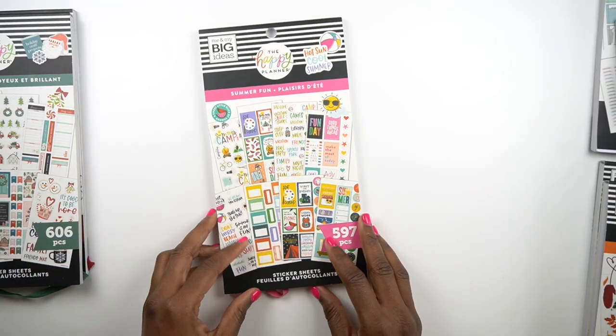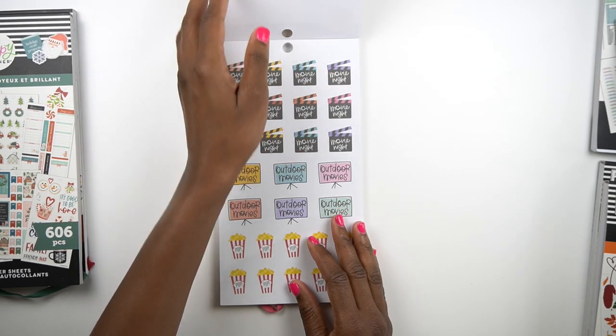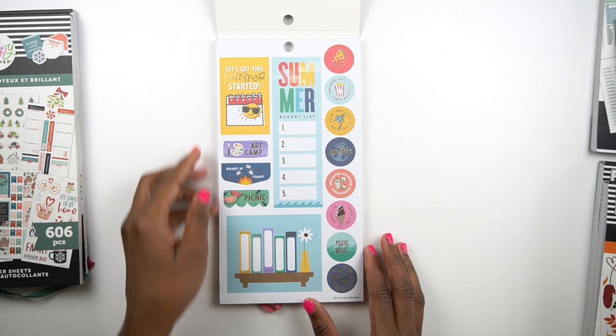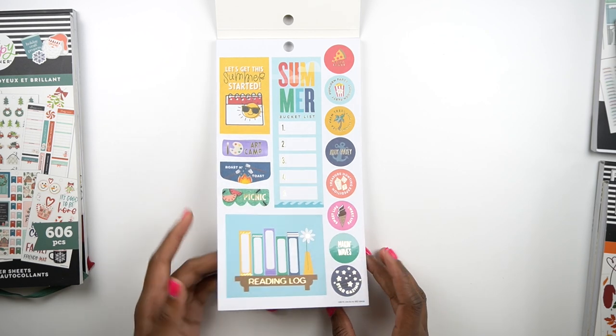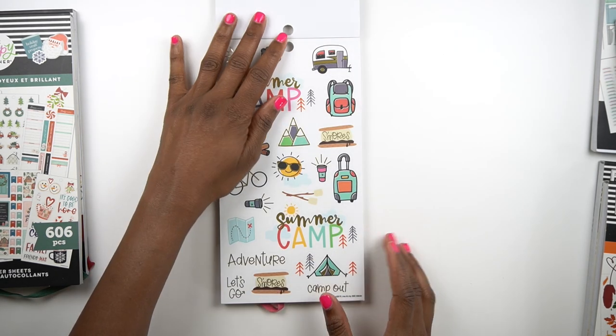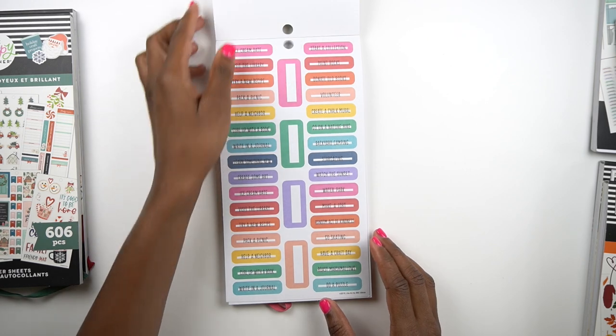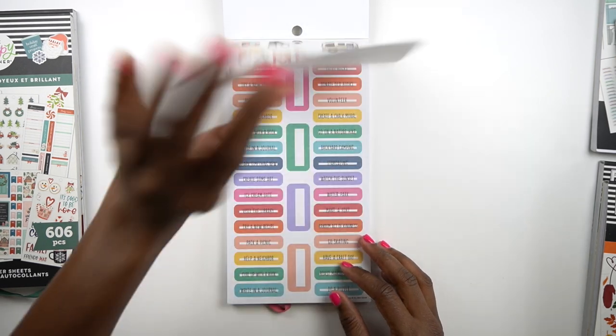All right, so Summer Fun, $5.97. And all of these sticker books are $19.99. Really cute. Got your summer reading list, outdoor movies with the Rona. Everything is outdoors. So you got your summer camp. Hopefully by next summer, we will have some camps.